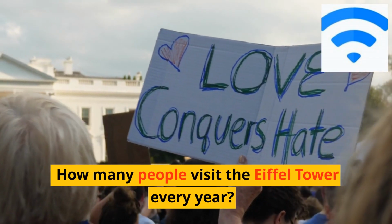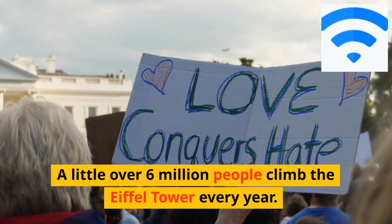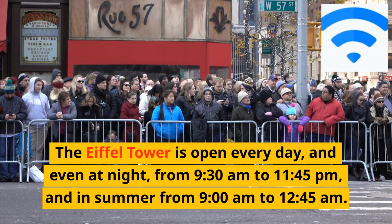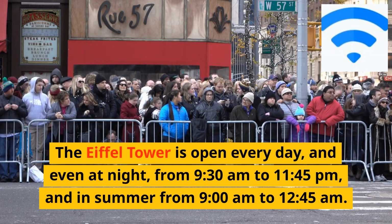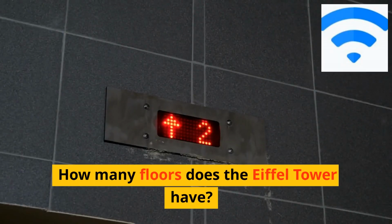How many people visit the Eiffel Tower every year? A little over 6 million people climb the Eiffel Tower every year. The Eiffel Tower is open every day, and even at night, from 9:30 a.m. to 11:45 p.m., and in summer from 9 a.m. to 12:45 a.m.